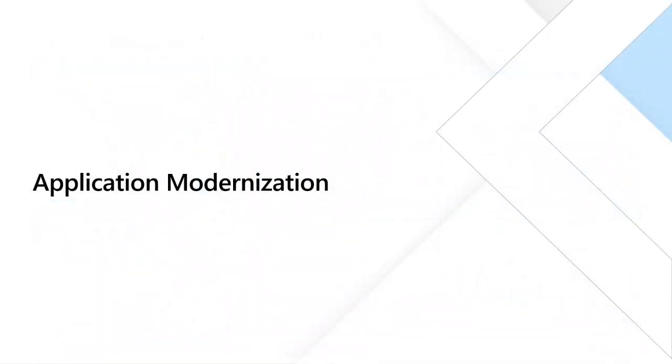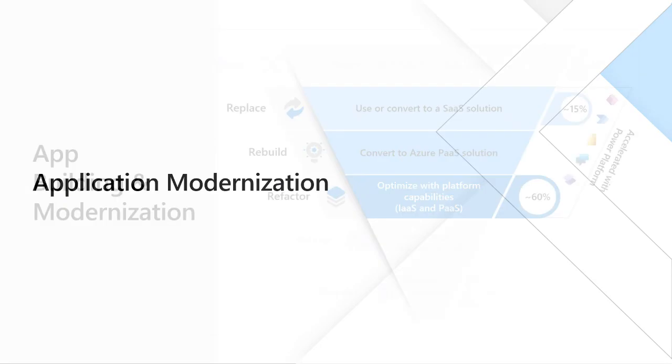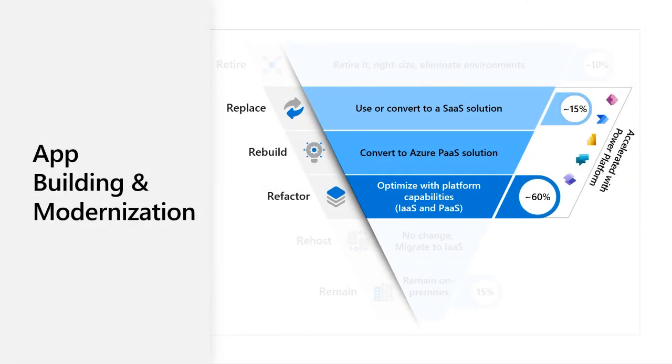And we look at taking applications you have today, whether it's in an antiquated application, something like a custom application you've built, or maybe it's in some other platform, and doing one of 3 things with that. So most organizations we look at are really looking to replace, rebuild, and refactor their applications. Replacing is where you're using or converting an application you have on-premise or in the cloud into a software as a service solution. And that's where you're going to take something you have and really improve on it.